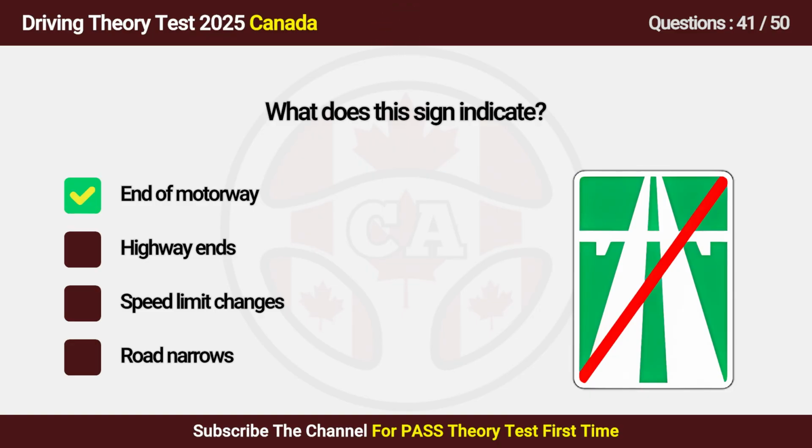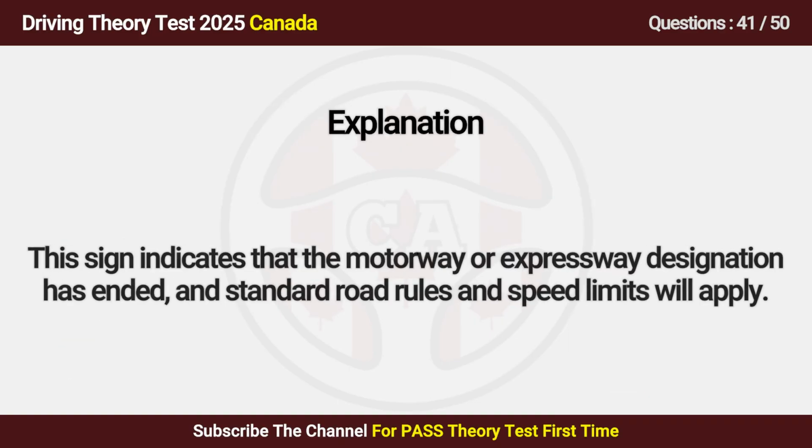Answer is A, end of motorway. This sign indicates that the motorway or expressway designation has ended, and standard road rules and speed limits will apply.